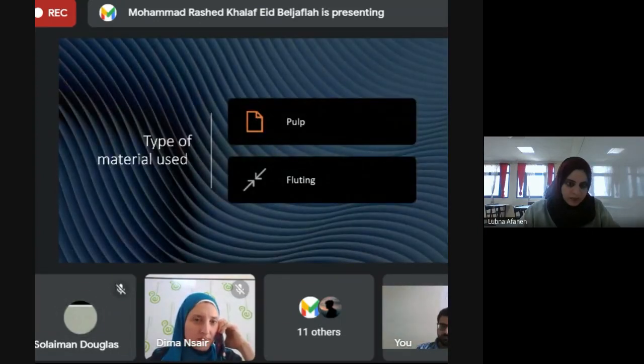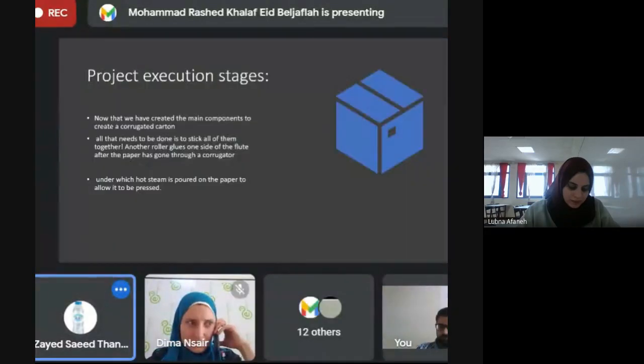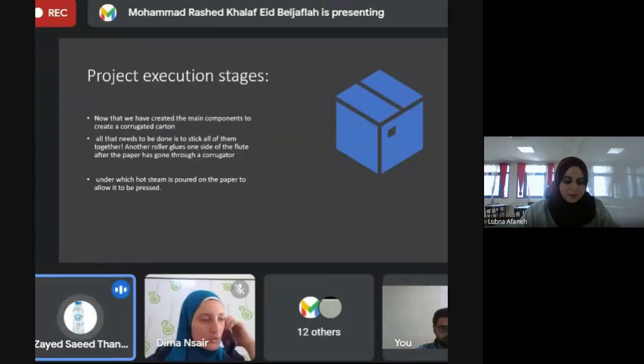The materials we used for the box were pulp and fluting. In the execution stages, we used the appropriate formulas for the box to find the best measurements, and we took the most appropriate materials to make the best and most durable box that can help us in all uses.